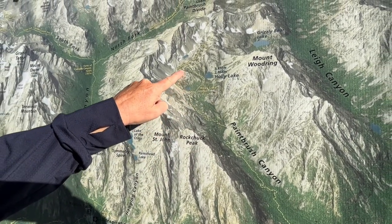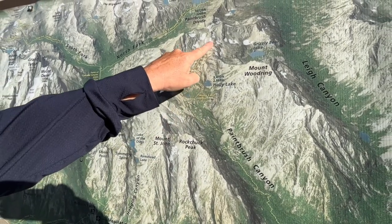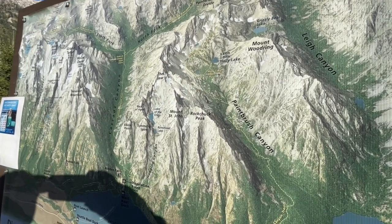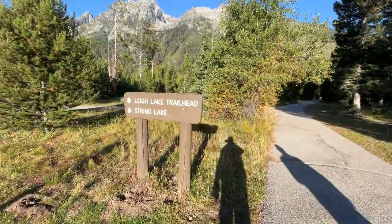Beautiful mountain lake. And from there, we may just go around and come back. I'm not sure if we're going to continue on or not. Depends on how we're feeling and the time of day, because it's going to be about 13 miles round trip. Nice. I've got 4 water bottles.